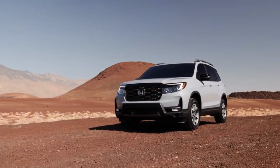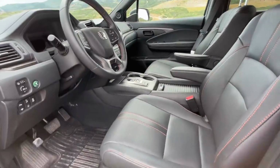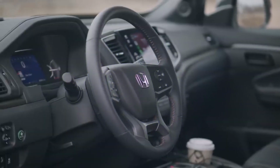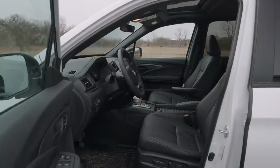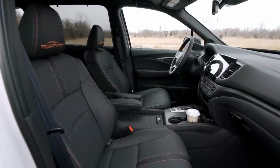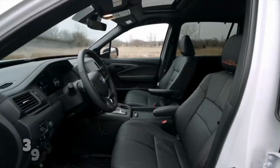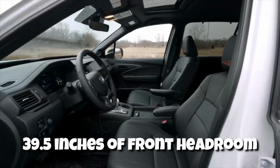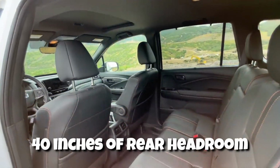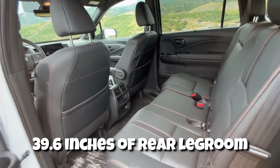The Honda Passport is as roomy as a mansion, providing a cabin so spacious and cavernous that it's the perfect companion for everyday chores or those epic road trips. It's not just spacious, it's practically palatial, comfortably seating up to 5 passengers. The rear seats offer room aplenty, with dimensions that boast 39.5 inches of front headroom, 40 inches of rear headroom, 40.9 inches of front legroom, and 39.6 inches of rear legroom.